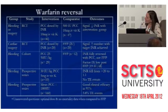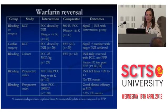What I just want to mention for non-haematologists is that if you give FFP, even if you give decent doses of FFP up to 20 international units per kilogram, your factor 9 levels do not ever get to a hemostatic level, and we do not recommend giving FFP for warfarin reversal because it doesn't work. But the only thing to say is that none of these studies have a standard dose. We don't know what dose we should be giving.